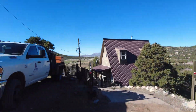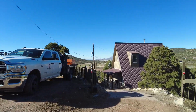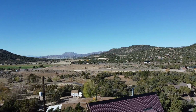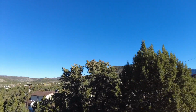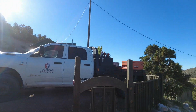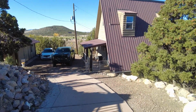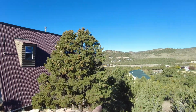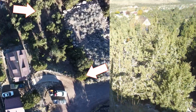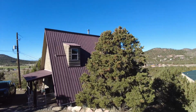All right, from the top of the property, we've got 2 parking spaces up here. And as we look out over the valley, absolutely beautiful views. It is so incredible up here. We've got a fence to stop the parking right here. And then as we come down this driveway, off to the right, the property line goes from right here all the way down into there, and I'll walk down over there and show you where that's at.